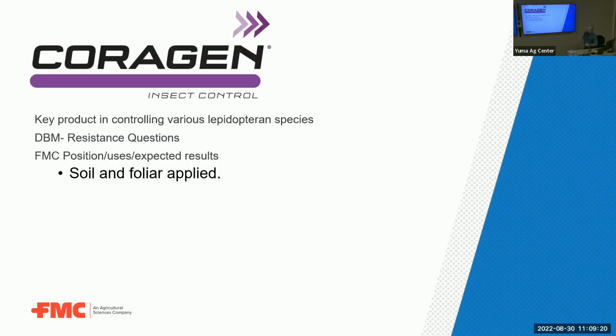Again, Coragen is a key product in controlling various LEP species. There have been some diamondback resistance questions brought up in this part of the state here in Yuma, particularly with John Palumbo. I think it's been narrowed down to one strain, a specific species of diamondback moth, that John may have been able to dial it down to that was showing some resistance. Field info that I'm getting back from PCAs is that we're still effective on diamondback moth. For the most part, we're still effective on diamondback, though you may run into a couple of issues here and there.